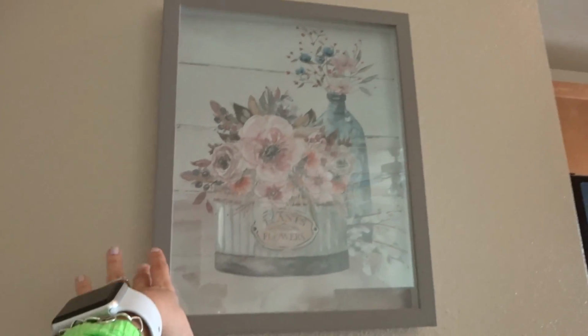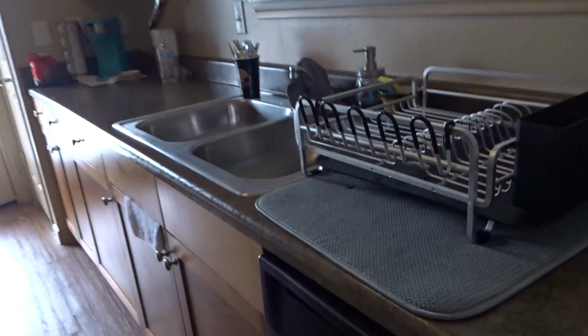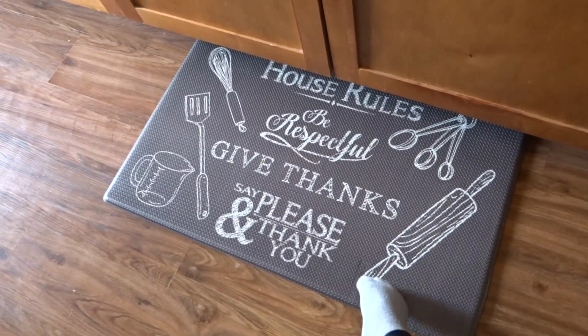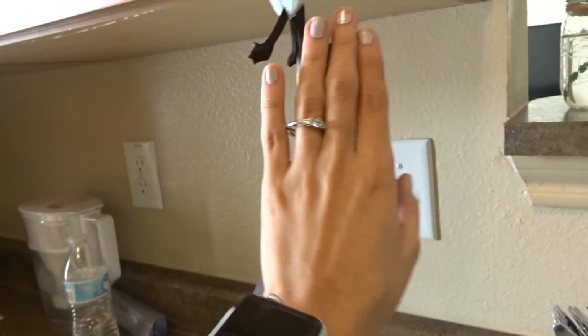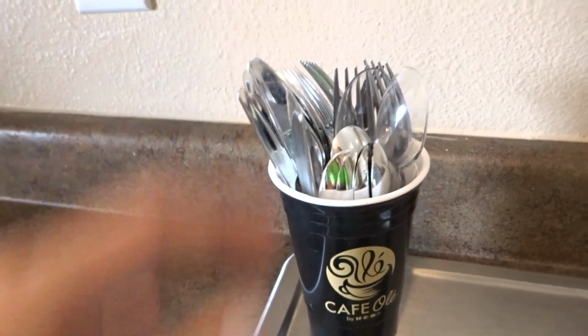So yeah, I got this little cute flowery portrait. I thought it was so pretty. And you walk in and it's basically, you know, a normal kitchen, dishwasher. Oh, and we bought this cute thing. It's like house rules. Be respectful, give thanks, say please and thank you. Yay. And then we have this dead banana. We're gonna make it into a smoothie, okay? It's okay, we have good bananas right there. This is just not the real ones. This is just plastic ones for guests and things.